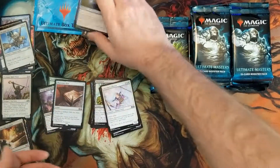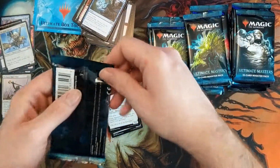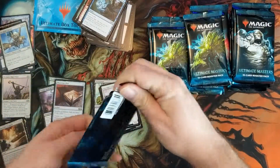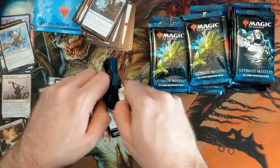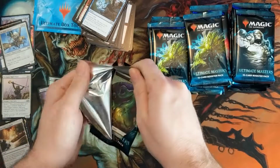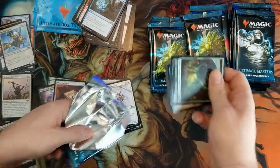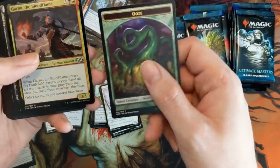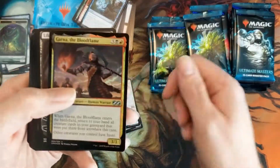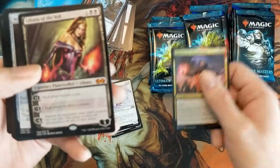Okay, I think we're done with commons. And then we will get to the ultimate box topper and see what I got. I'm hoping beyond hope it's not that red, whatever the word escapes me right now. But you know what it is. It's that thing that, what? Yes!